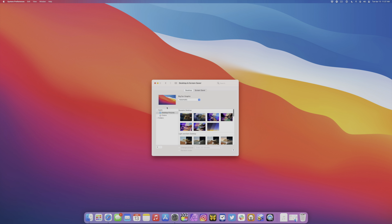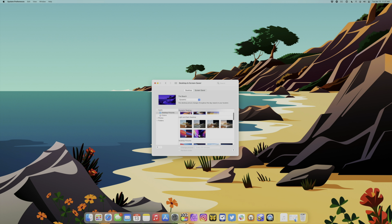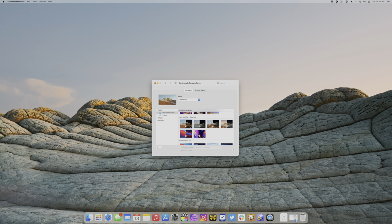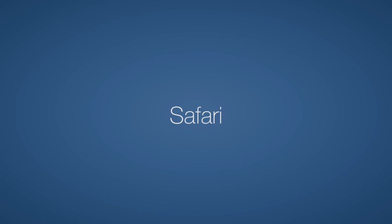Lastly, on the visual front, there are tons of new wallpaper options available in Big Sur, including new dynamic wallpaper options that automatically switch between light and dark modes throughout the day. And although the new wallpaper is well done, there aren't enough abstract options for my personal liking, and I've largely found myself just sticking with the default Big Sur wallpaper.